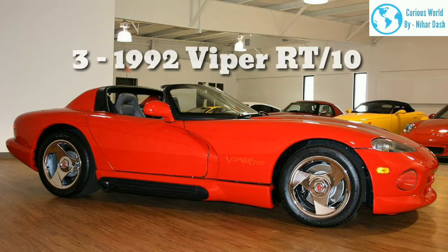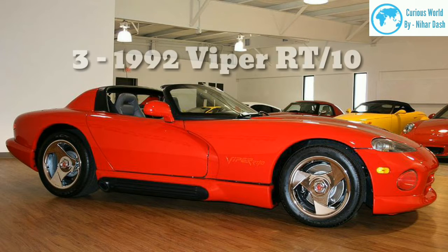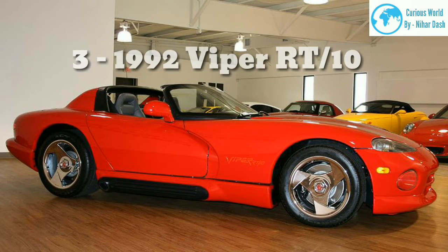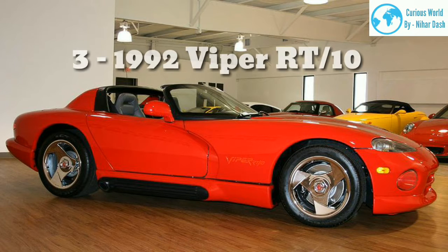1992 Viper RT10. This was the beginning of the Viper era. Team Viper wanted to create a perfect car that could win a million hearts and some races in between. After a couple of years of persistence, the first-gen Viper debuted in 1992 and did exactly what Team Viper had tried to envision. It was a celebration.